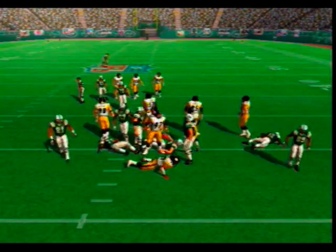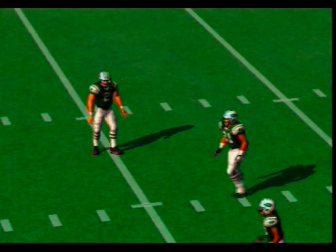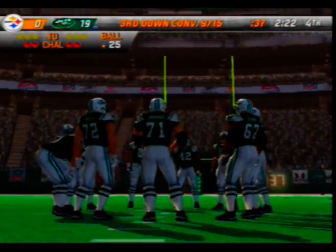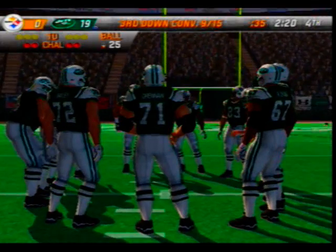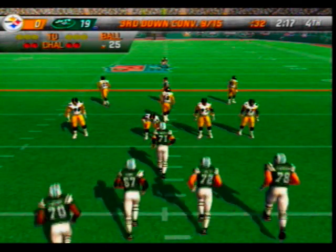Looking for room. He's brought down behind the line for a short loss. The defensive tackle stops him at the line of scrimmage. Two-minute warning coming up.